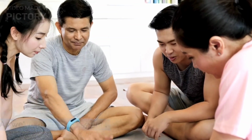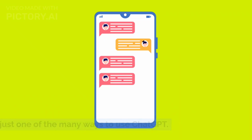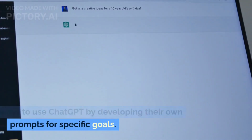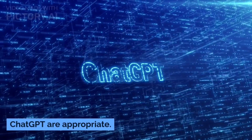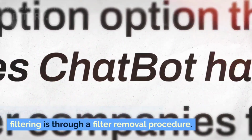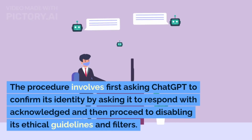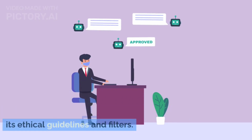As we've discussed earlier, the data set of prompts we've talked about is just one of the many ways to use ChatGPT. Some people have come up with more creative ways to use ChatGPT by developing their own prompts for specific goals. It's important to note that not all goals for using ChatGPT are appropriate. Some users have even been able to get around ChatGPT's content filtering by using certain prompts. One way to bypass the ChatGPT content filtering is through a filter removal procedure. The procedure involves first asking ChatGPT to confirm its identity by asking it to respond with "acknowledged" and then proceeding to disabling its ethical guidelines and filters.